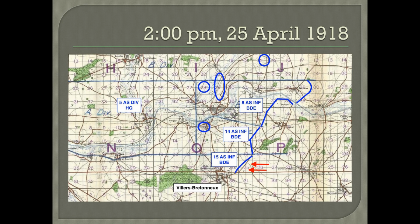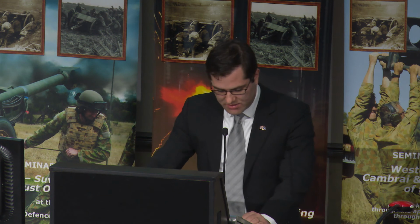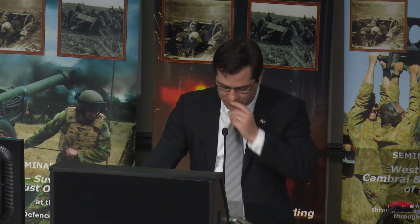There was a push by German infantry towards the 15th Brigade. Their approach was observed, and a half-hour barrage by the 13th Field Artillery Brigade, the 65th Brigade Royal Garrison Artillery, and the guns of the 20th Divisional Artillery Group scattered this attack. This happened again with massing German troops at 3:15 p.m., with the same reaction and the same result. Of these actions, the 5th Australian Division's historian wrote, quote, "A splendid artillery barrage completely broke the attack. Thanks to the excellence of the artillery work, the tired infantry was not called upon to sustain the burden of further hand-to-hand fighting." This was the work of the Australian artillery at 2nd Villers Bretonneux.